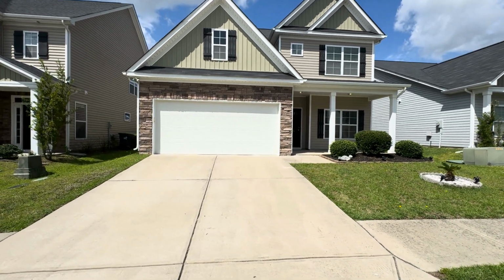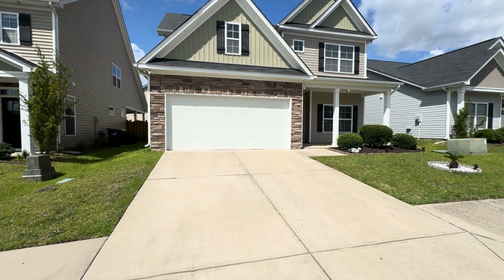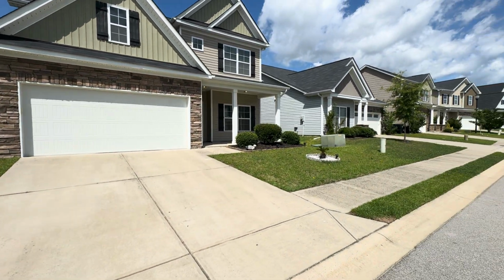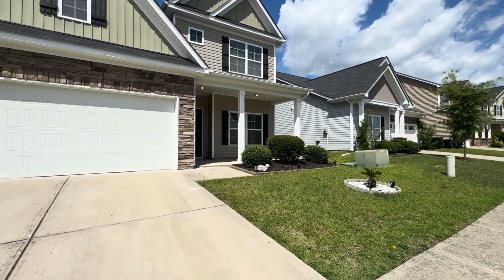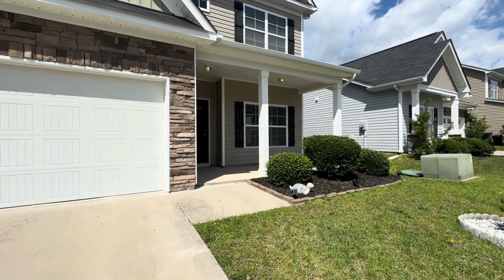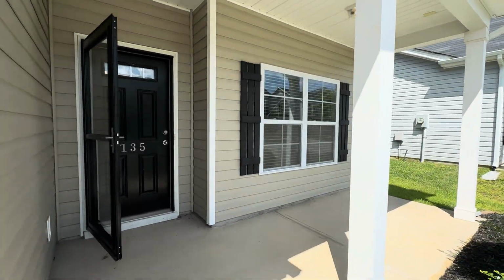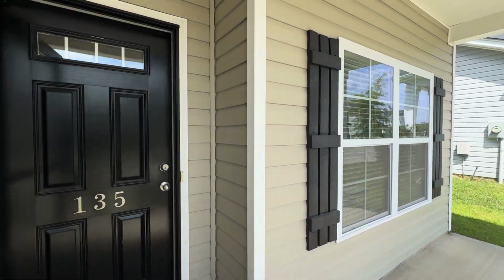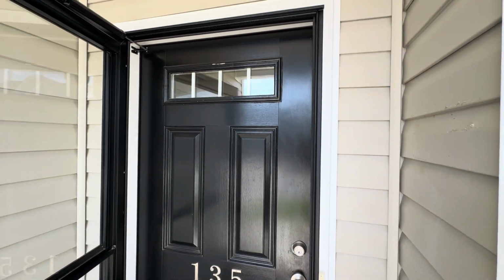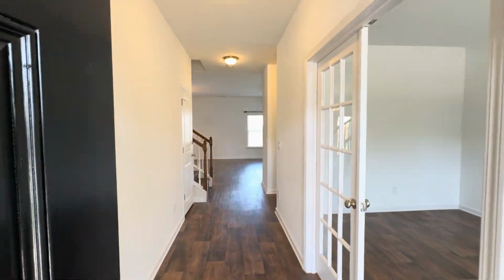So out front, you can see you have a nice facade with the stacked stone accents around the 2-car garage. You have sidewalks on this side of the street as well. And as you can see, you have a nice size covered front porch at the front of the home as well. And then nice window light above the door going into the interior.